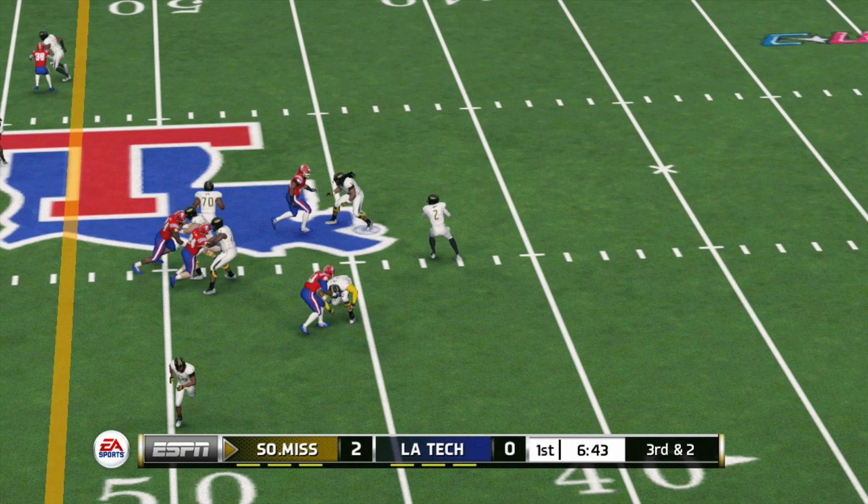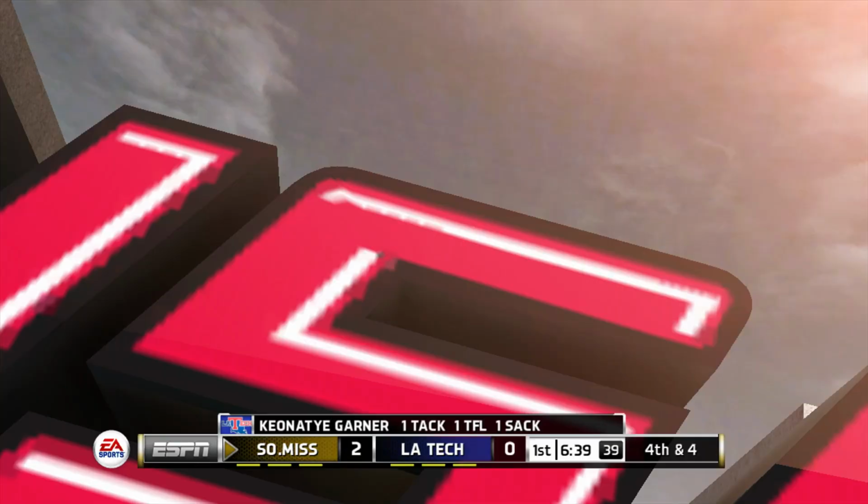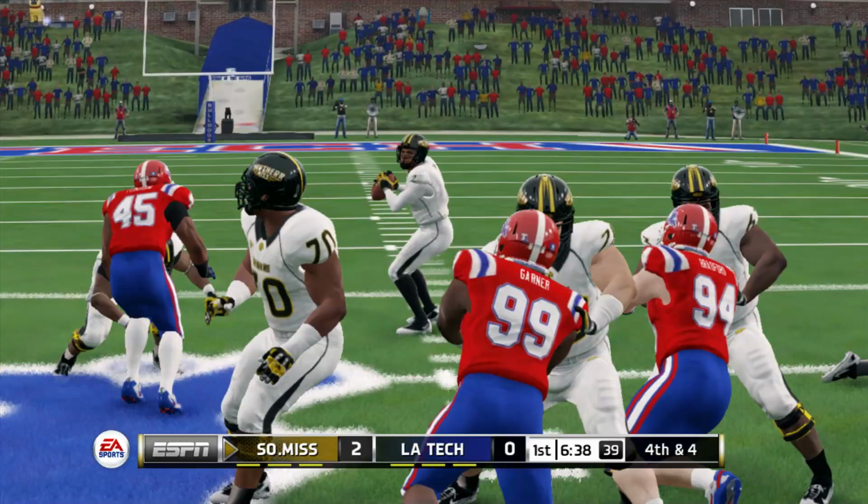Scrambling around, and they got him. The defenders played the snap count perfectly. They found the path into the backfield and didn't let the quarterback get away. So no luck on that drive as they go 3 and out.